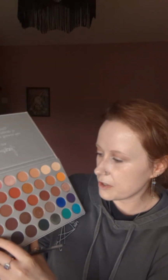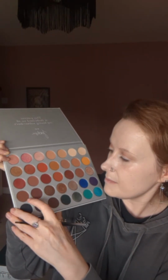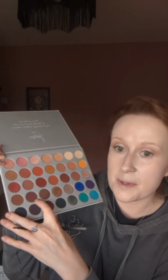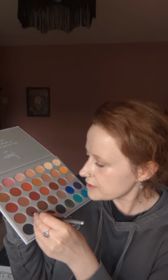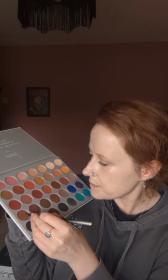Okay, so the next thing I'm going to do is take a smaller brush and we'll build in a crease color, or rather maybe an outer V color. So I'm going to go for this slightly deeper brown and maybe mix these two together. This looks a bit like maybe Espresso from MAC, or even like if Espresso and Sketch had a baby, something like that.